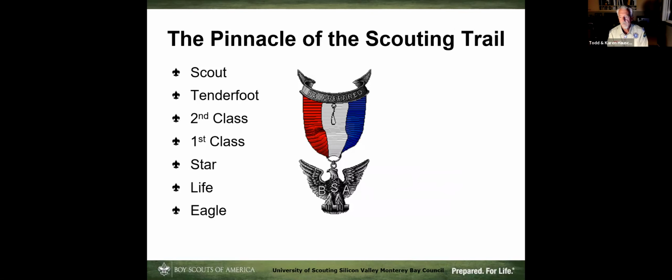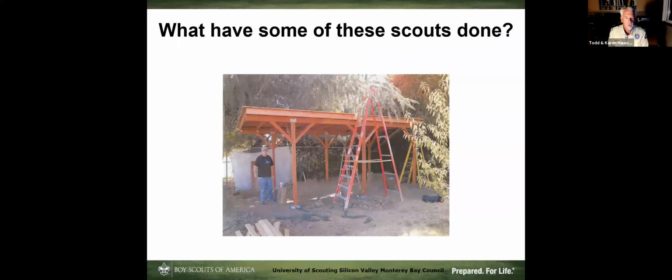I'm going to make the assumption that most of you have been around scouting for a little while. Eagle is that pinnacle of the scouting trail. You probably know as your kids have joined, they went from scout to tenderfoot all the way up to life, and now they're on the cusp of going to Eagle. And it is quite an honor and quite a fair amount of work and achievement to complete it.